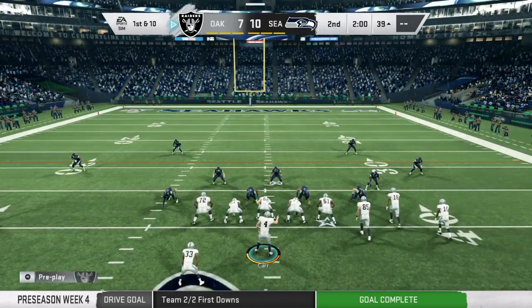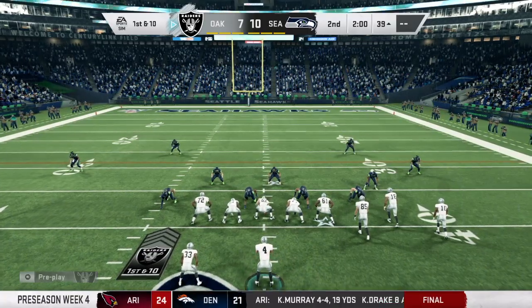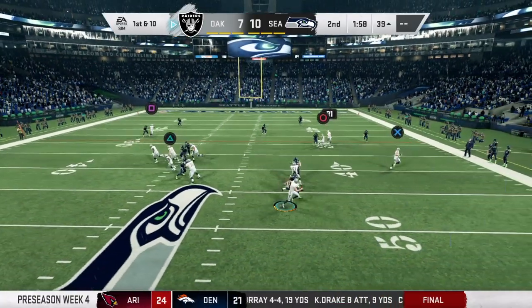Coming up at the half, a reminder, we go back to Orlando to check in with Jonathan Coachman. He'll have a look back at our first half as well as a look ahead.